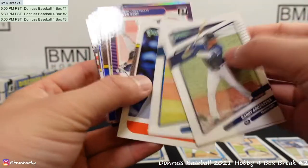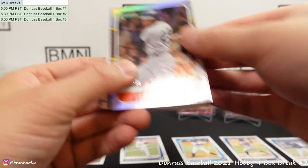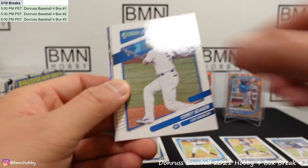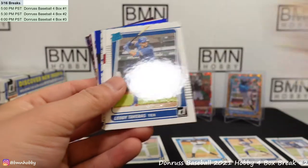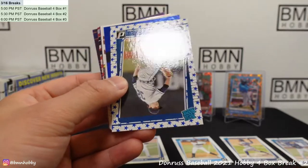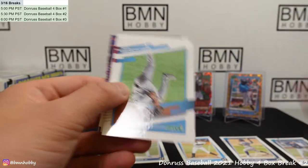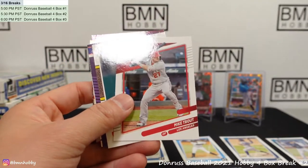Colton Wong, Giambi, Jose Ramirez, Clark Schmidt, Rod Carew to 252 of 332, Reggie Jackson Blue, Max Scherzer, Vlad Guerrero, Taveras, Yadi Molina, that's a short print, The Loop, ooh, nice, Casey Mize, Rated Rookie Vintage Stock, that's cool, Sandy Alcantara, Rendon, Mike. Yeah, so there's two different Mike Trouts. There's definitely two different Mike Trouts.